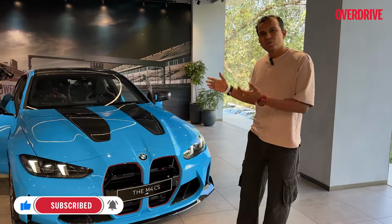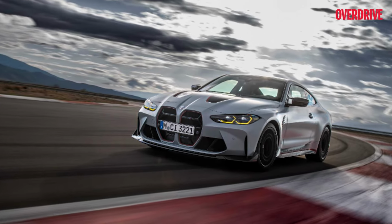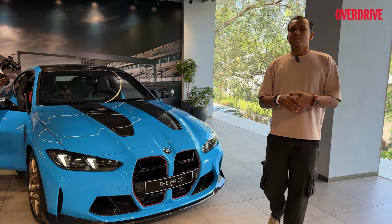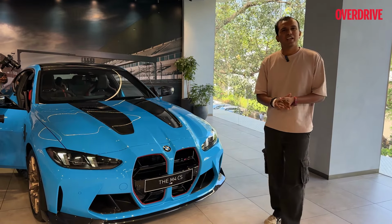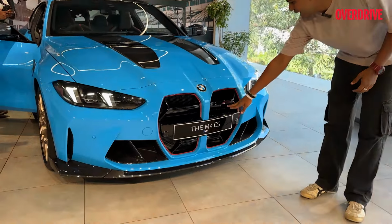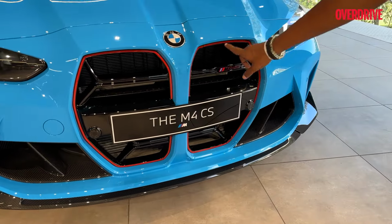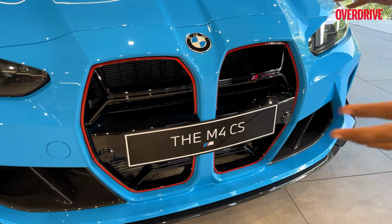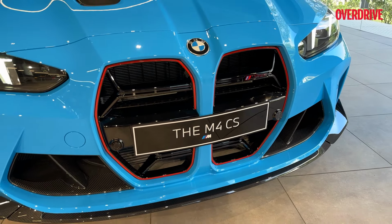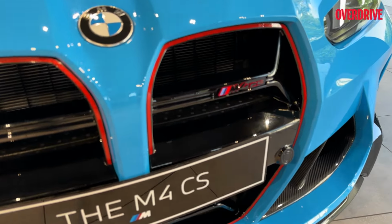Now, like I said, this is the more track-focused version of the M4. There is an M4 CSL which went on sale in global markets but was limited to just 1,000 units or something, and it was completely sold out. But this is the more hardcore version that we're getting here. You get M4 CS written over here to remind you this is not a standard M4. Got a bigger grille. Actually, this whole face is inspired from the M4 CSL. Bigger grille to feed more air into that engine, which I'll tell you about more later.